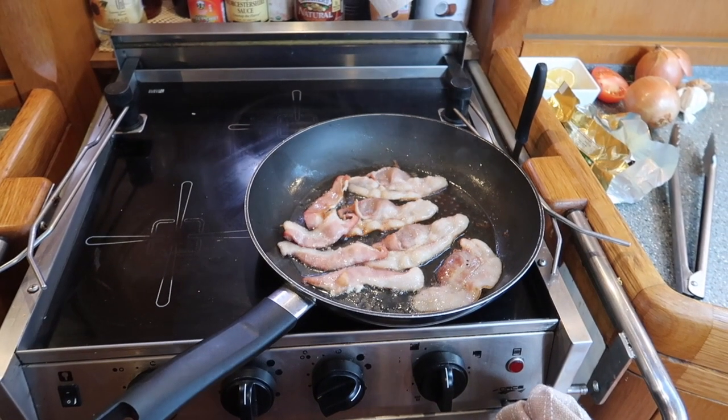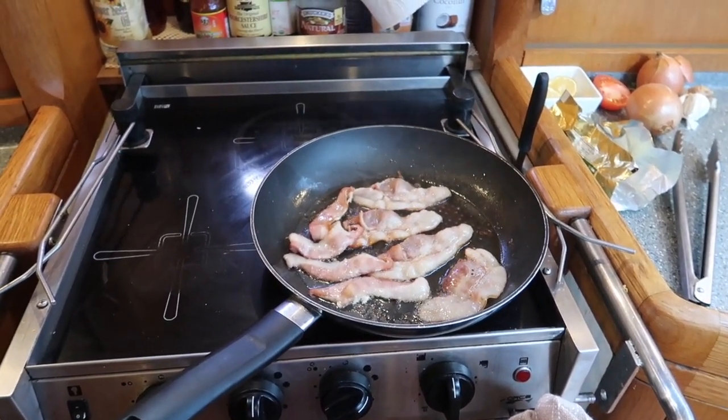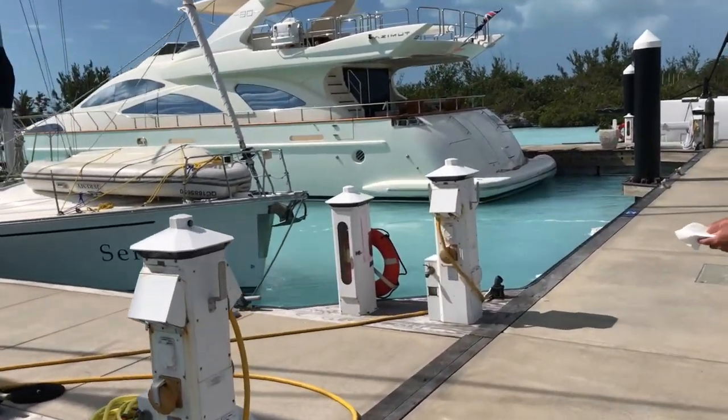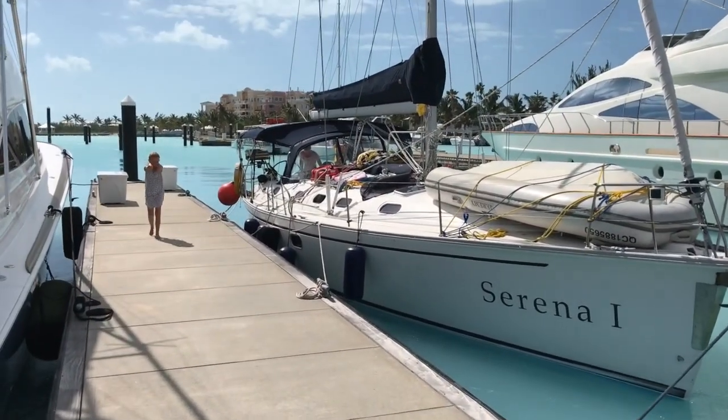This morning we're having eggs Benedict on another boat. And so I'm just frying up some bacon to go with it. Chris on Serena 1 invited us over and said he could make the best eggs Benedict in the world. So I said, well, I'm there then.